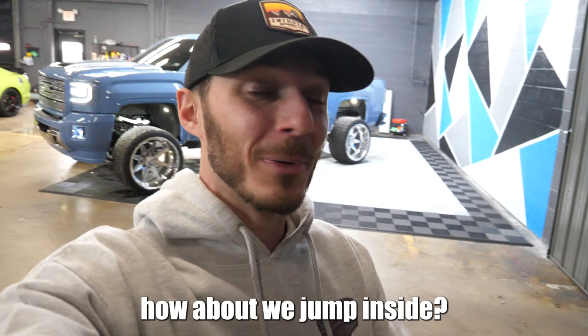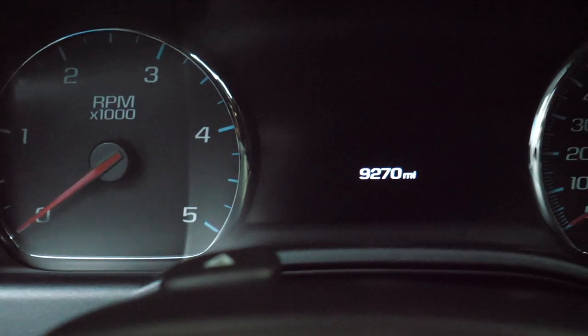All right, so now that we covered all the details of the exterior, how about we jump inside? All right, let's jump on into this thing, shall we? 9,270 miles on the clock.